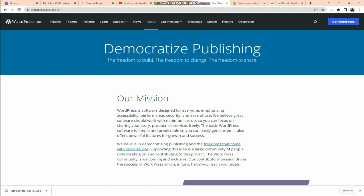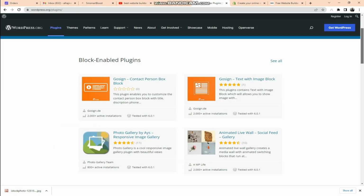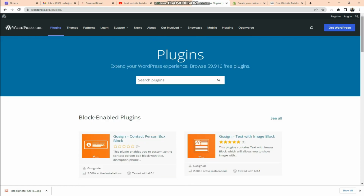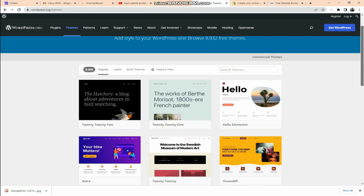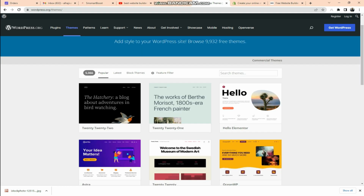It allows you to create school websites and websites for all types of businesses. WordPress was established in the year 2003. WordPress allows you to install plugins and themes. It has its own plugins and allows you to install external plugins. In the same way, WordPress has themes like Astra, Twenty Twenty-Two, and OceanWP, but also allows you to install external themes like Jannah, JNews, and a lot of website themes.